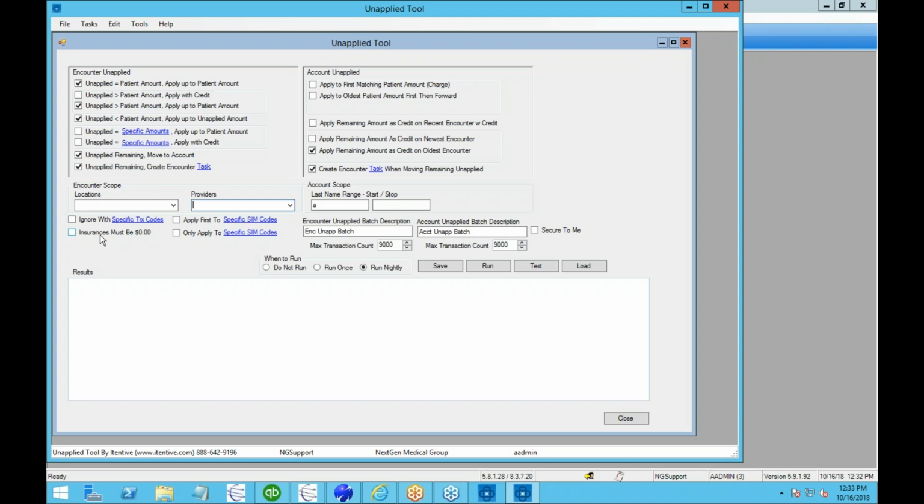There are some additional rules down here, like the insurances must be 0, or ignore transaction codes. Maybe these are your deposit transaction codes. If the unapplieds were created from those, you don't want to move those around. You want to park those for right now. Do you want to limit these service items that the unapplieds can be applied to? Do you want to prioritize them or just limit them to specific ones?